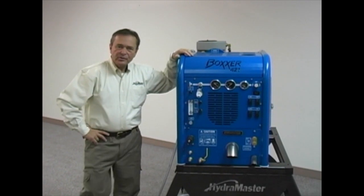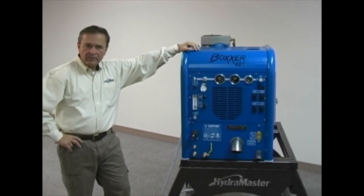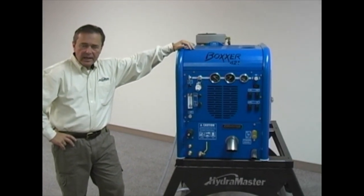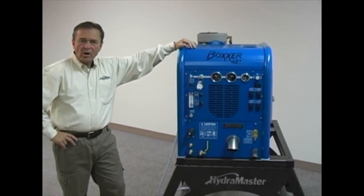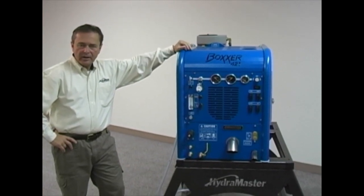Every day before you start your Boxer 421, you should take a little bit of time. Check your oil levels, check for oil leaks of any kind, check your belts, wires, and hoses, check for hose abrasion. Look for any problematic areas that you might have.